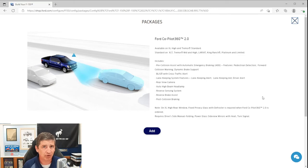Let's get into some standalone options now. One other package that I almost forgot about, because they actually listed it with the freestanding options, is the Sync 4 with the enhanced voice recognition system. And I think it's a package instead of just one feature, because it includes a lot of things. So first, let me tell you that this is available on the 101A equipment group. It is listed and included as part of the 102A, but as a standalone option, you can get it on the 101A equipment group if you don't want some of the other features that are part of the 102A.